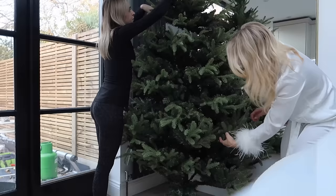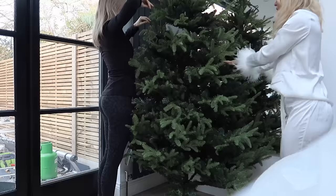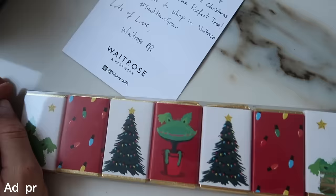And then the fun part comes because we're going to get to actually put the decorations on it. My favourite part. We need to start doing the gingerbread in a second, before we do that. She looks good, right? I'd say she's looking pretty good.